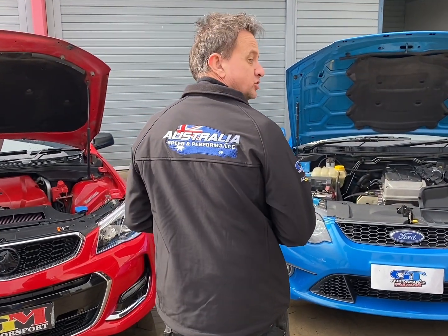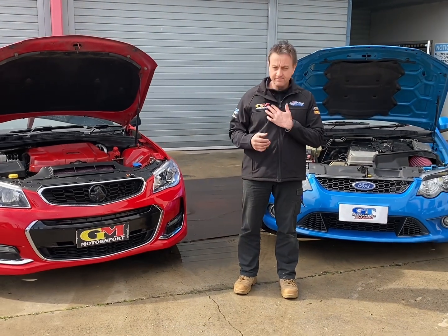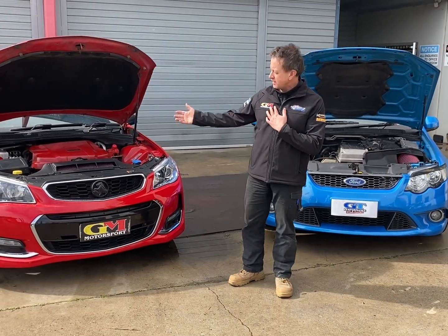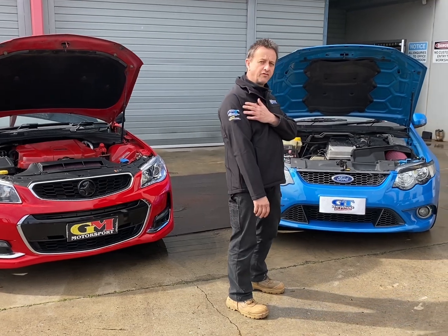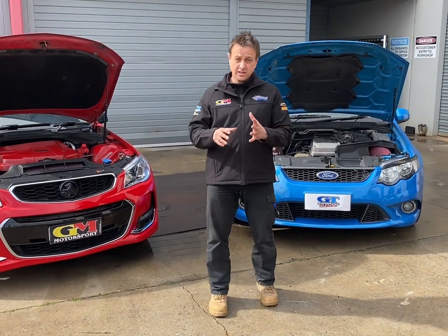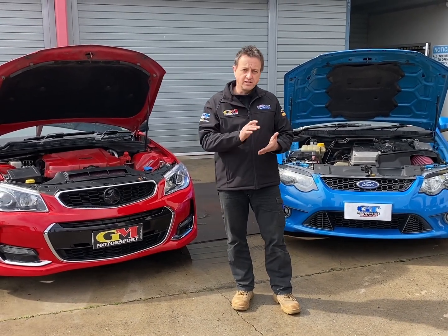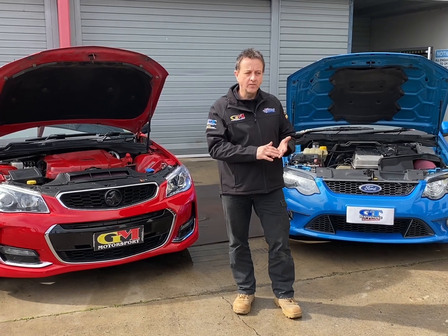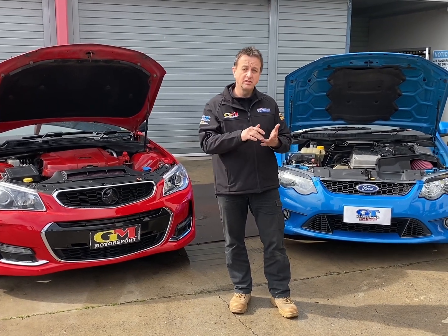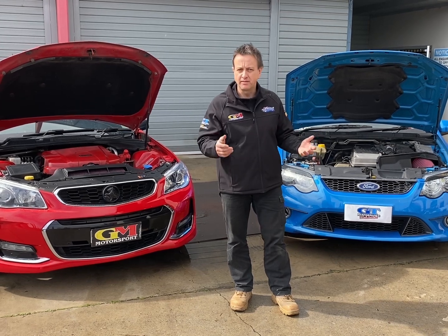Now, the reason I'm saying Australia Speed is because we're starting to expand. Obviously with GM Motorsport, which everyone knows, Holdens and Chevs, GT Performance for our Falcons and Mustangs, etc. We're starting to expand now. So we're starting to do Jeeps, Chryslers, in the full drives, you know, Nissans, Toyotas, etc. We're also going to be getting into some of the more Euro stuff like Benzes, as well as BMWs, etc.